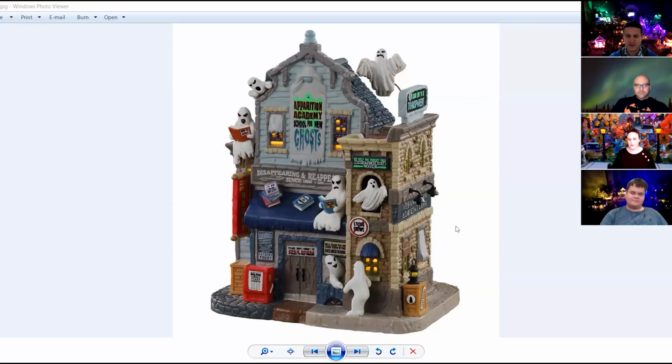I love the idea that new ghosts are learning how to... It reminds me of Beetlejuice, is kind of what I'm thinking of. And I think this is really great. I'm a sucker for the bulb lit pieces. And I love that we're getting the pricing. So that's great. Thanks, Ryan, for that. Because we usually don't, I guess we kind of touch on it, but I think this is great for that price point.